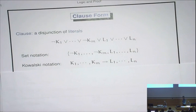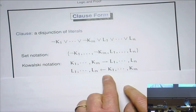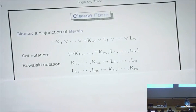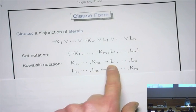So these two notations are the same. If you put the arrow in either direction, I see they are slightly different looking arrows, but I wouldn't let that worry you. All these things mean exactly the same clause. So they are all different ways of writing that clause. The thing that the arrow is pointing at are the positive literals, and the other side are the negative literals.